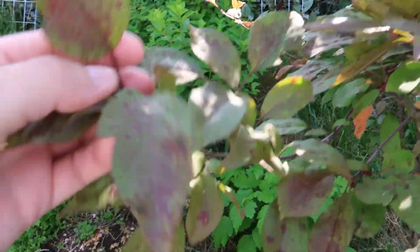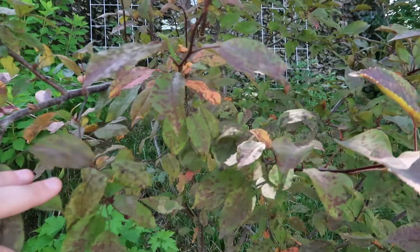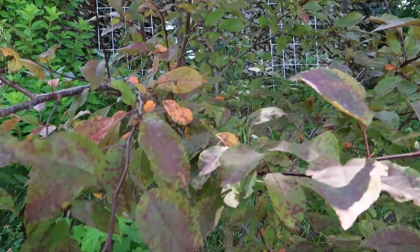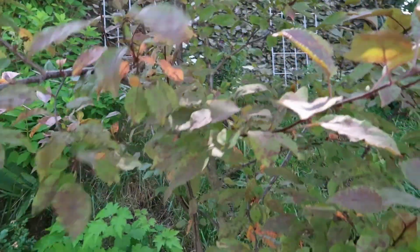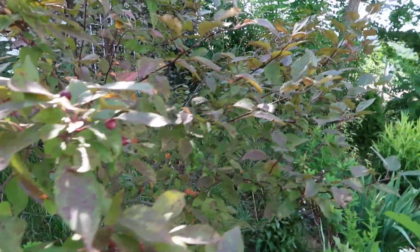Has some rust on it. I gotta put some copper in here to help with this. Yeah, definitely need some copper. Liquid copper is the best thing, the best solution for nearly everything.